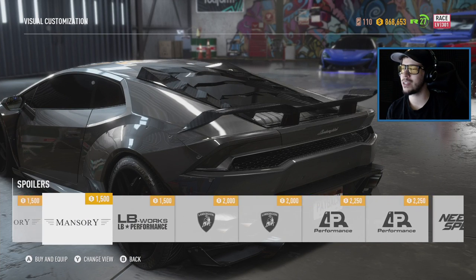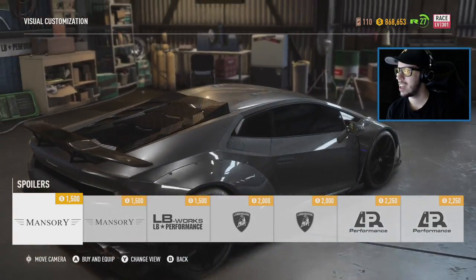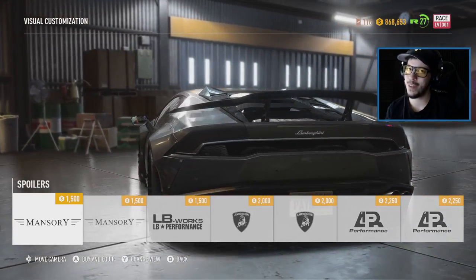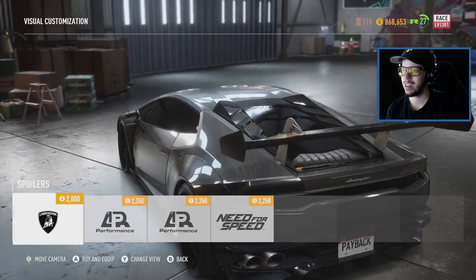Which one did they... They tried to get me to get... I think this spoiler here. Actually, it looks identical to this one. It was far more expensive in real life, though, just so you guys know. It wasn't $1,500 in real life. No. Especially made out of pure carbon fiber.